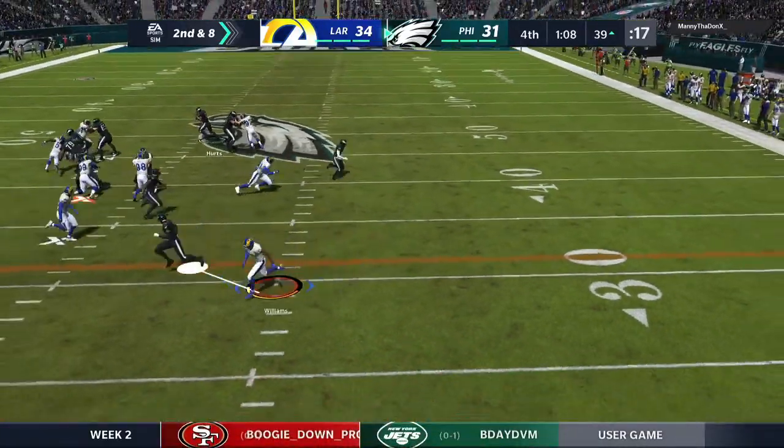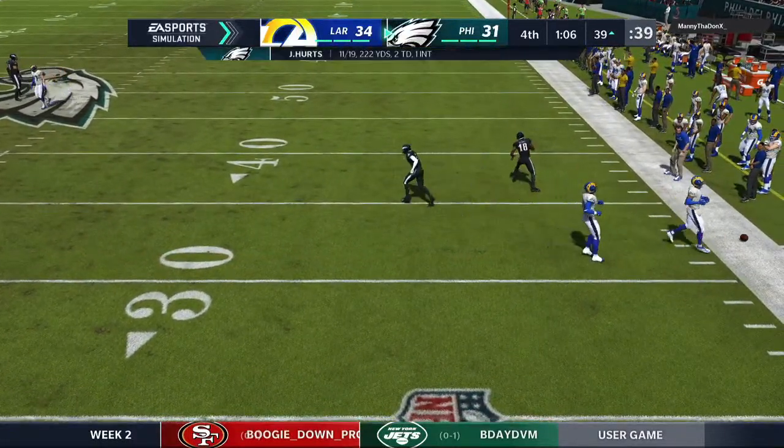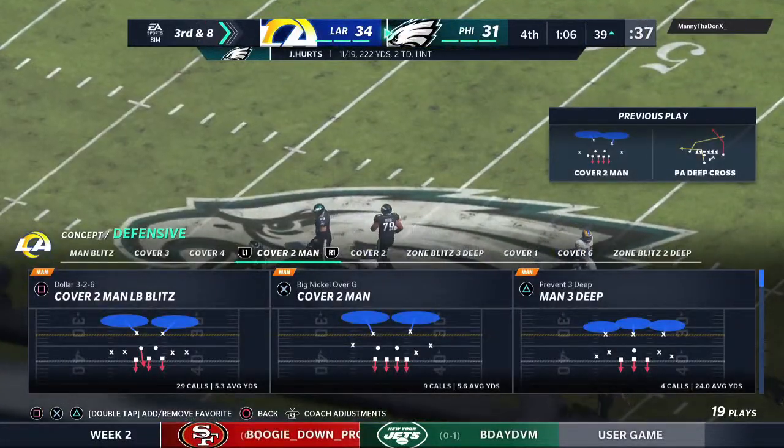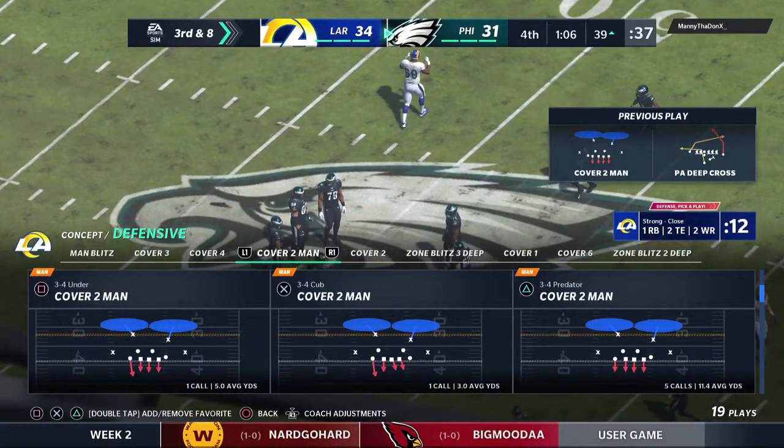Back to throw. And his throw is incomplete. Jalen Reagor was the intended receiver, and it's 3rd down. 3rd and long coming up.